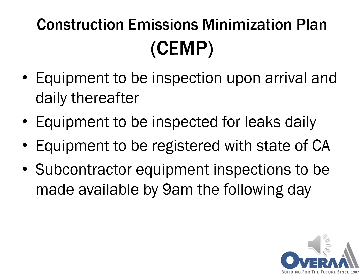All equipment is to be inspected daily for fuel or oil leaks and check engine indicators. Any equipment found to be non-compliant with the CEMP or in need of services is to immediately follow the non-compliant procedures in the CEMP.